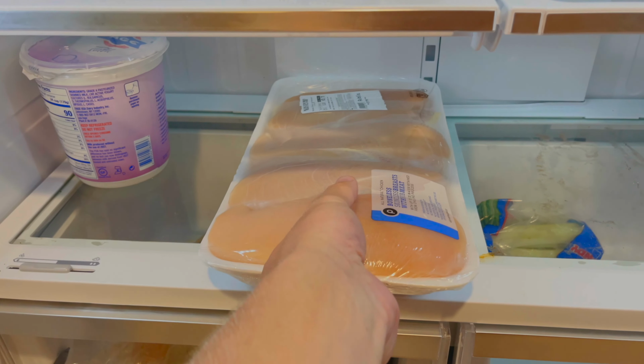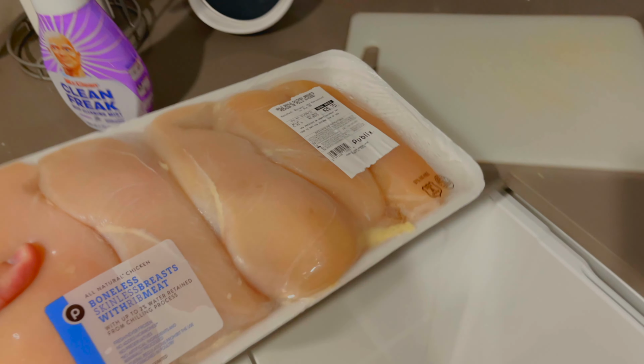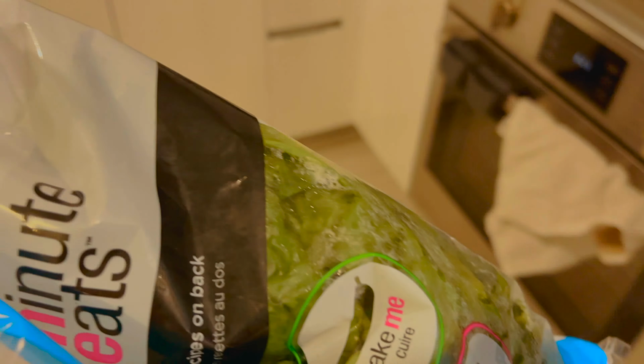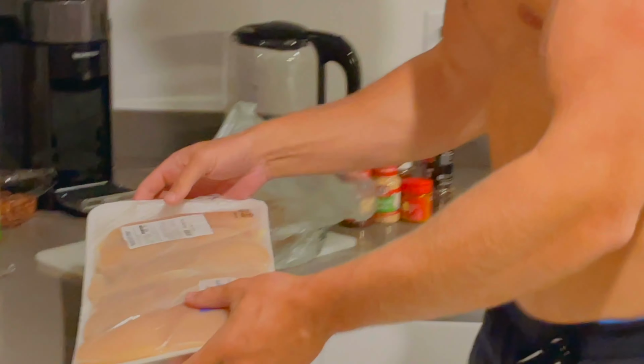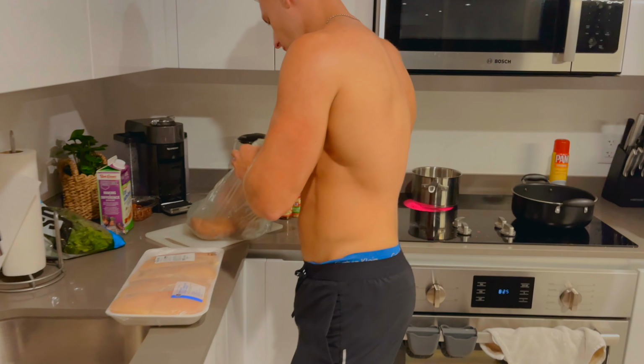So the fridge is looking pretty empty right now just because I'm obviously leaving tomorrow. Oh, got the chicken right here. A bit of egg white. The spinach. Maybe you got some sweet potato as well. So we're gonna go with some chicken, okay? Boneless chicken, five massive fillets. Gonna get some sweet potato as well, get some good carbs in.